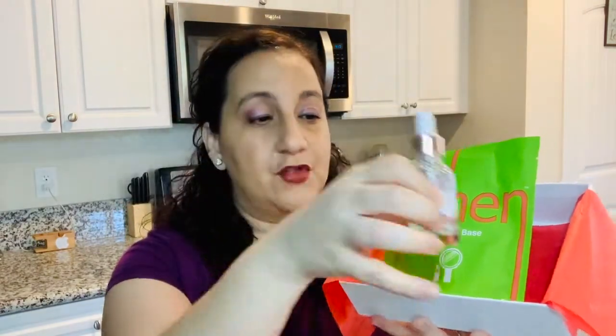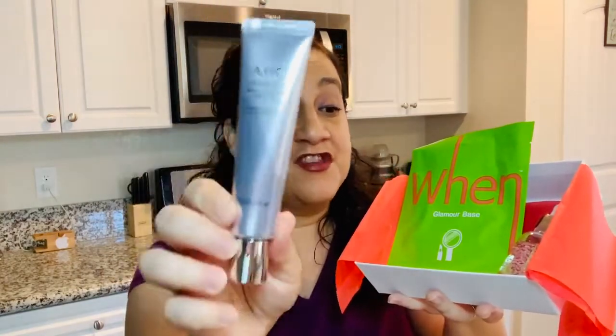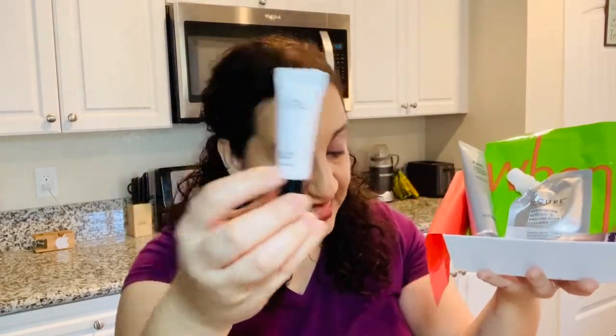So let me do a recap so that you guys can take a look and see what all came back. Let me know in the comments first if you guys got anything of what I got this month, but let's do a recap. So first, we have the sheet mask, we have that, and then we have the Daily Dose of Glow, which was $65. Totally bugged me out. And then we have AHC, this is the eye cream, another full-size product. We have the face cleanser, we have the moisturizer, and then we have the primer, and that is it.